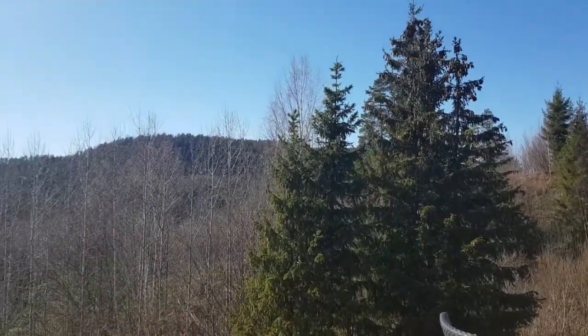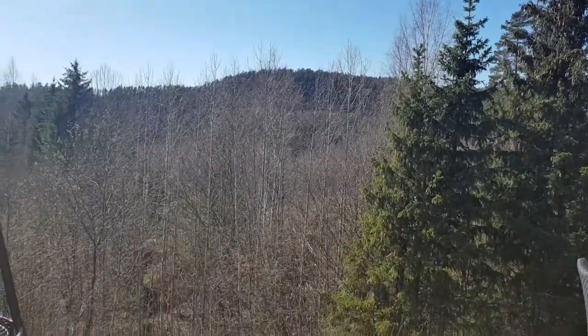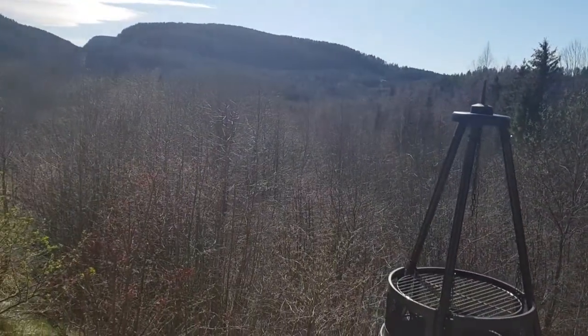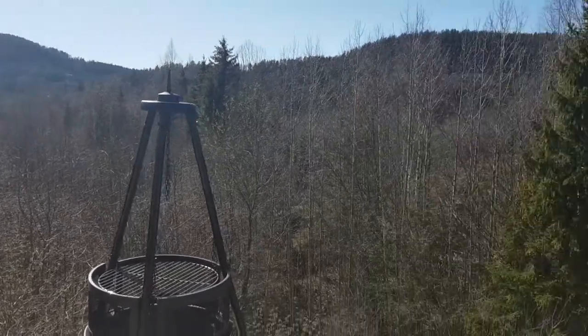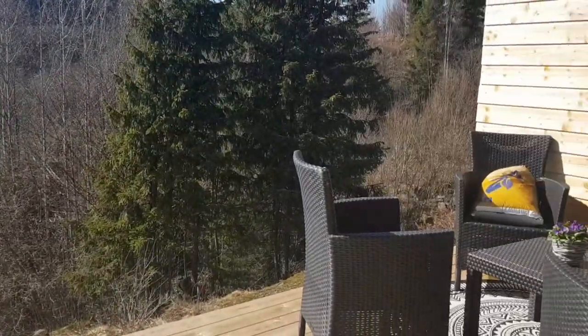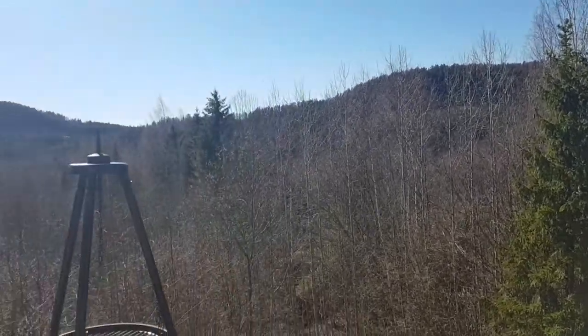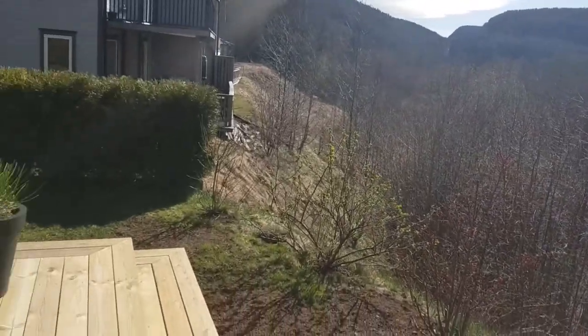We've had so much wind lately that so many trees have been coming down. You can't really tell by this video, but if you go down there and actually walk around, you can see a whole bunch of downed trees. So yeah, here comes another gust.